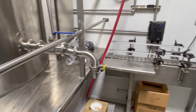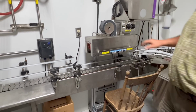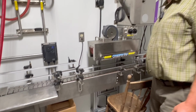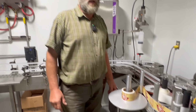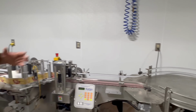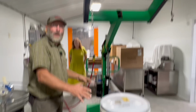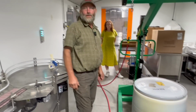The barbecue sauce has to have a tamper-proof shrink band on it, and that's what this thing does. A coating machine comes around here, very nice labeling machine, and then an accumulator that puts it back in there. And everybody's seen this thing sitting around, but this thing picks up a whole barrel of sorghum and dumps it into the tank.